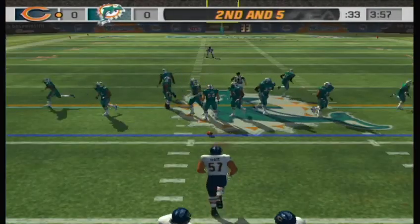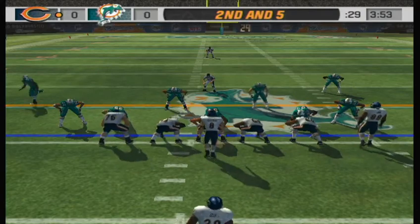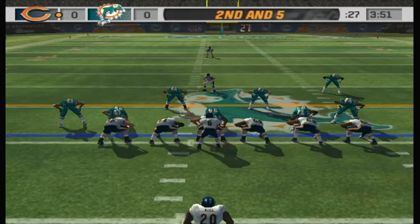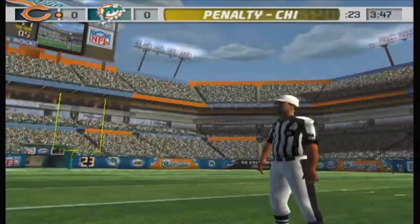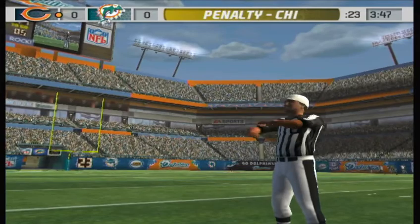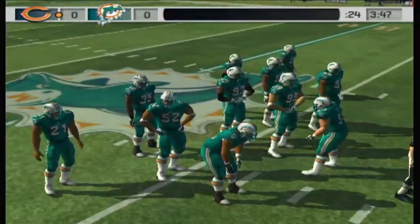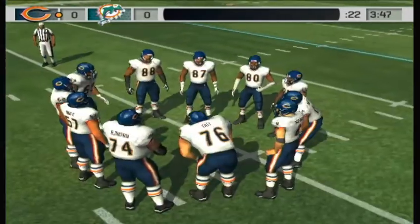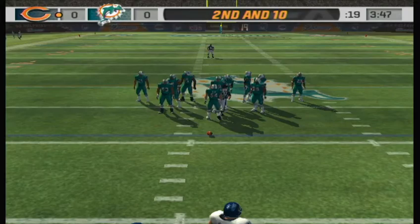Second and 5. Ball on the 46-yard line. Jones, the lone back. Looks like someone jumped early. False start on the offense. Number 60. A team has to show discipline and execute properly out there. If they don't, they'll find it's much harder to overcome the other team and get a win.